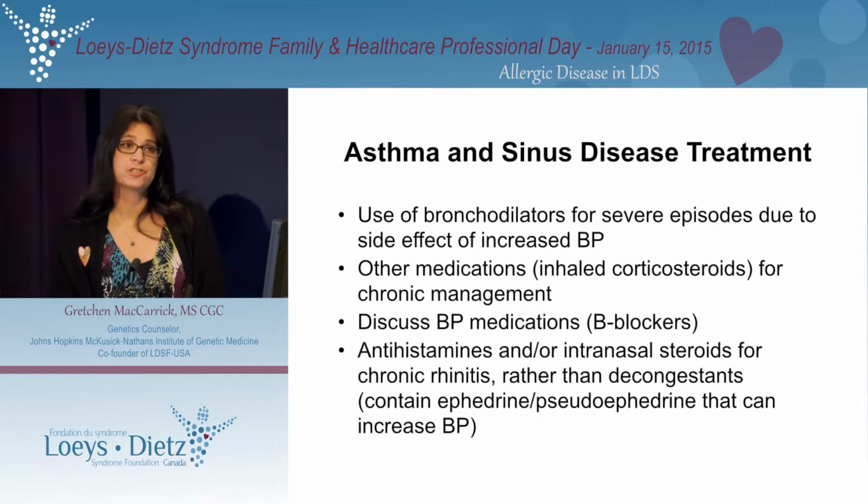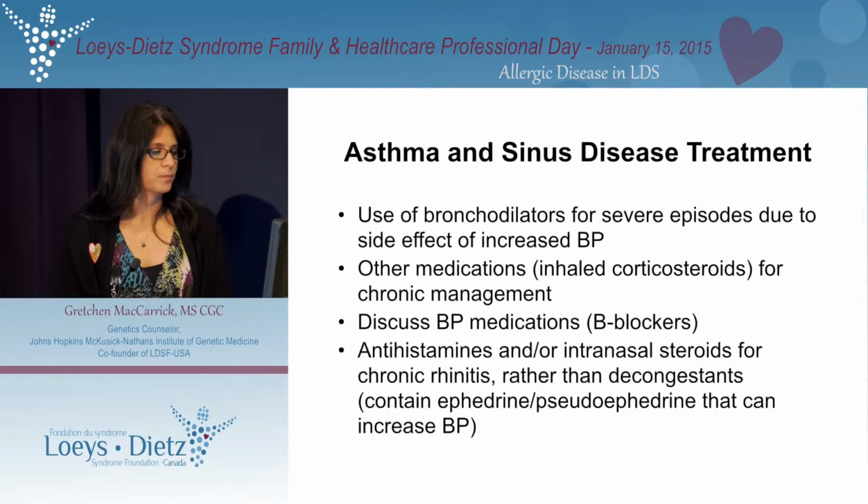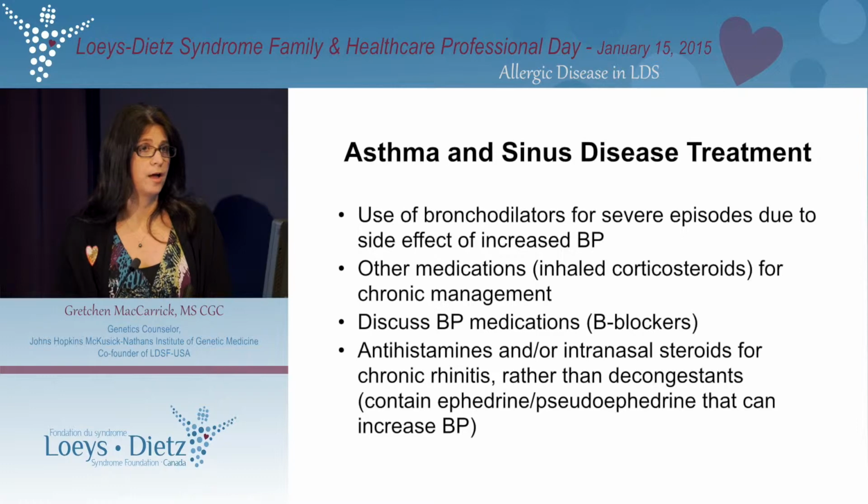When it comes to medication treatment of asthma, we typically try to reserve the use of bronchodilators for severe episodes. This medication relaxes airway muscles, but it also increases blood pressure. So for chronic daily management, we try to prescribe inhaled corticosteroids, such as Flovent, for daily use. It's also worth discussing your medications with both your allergist and your cardiologist, especially some of your blood pressure medications.